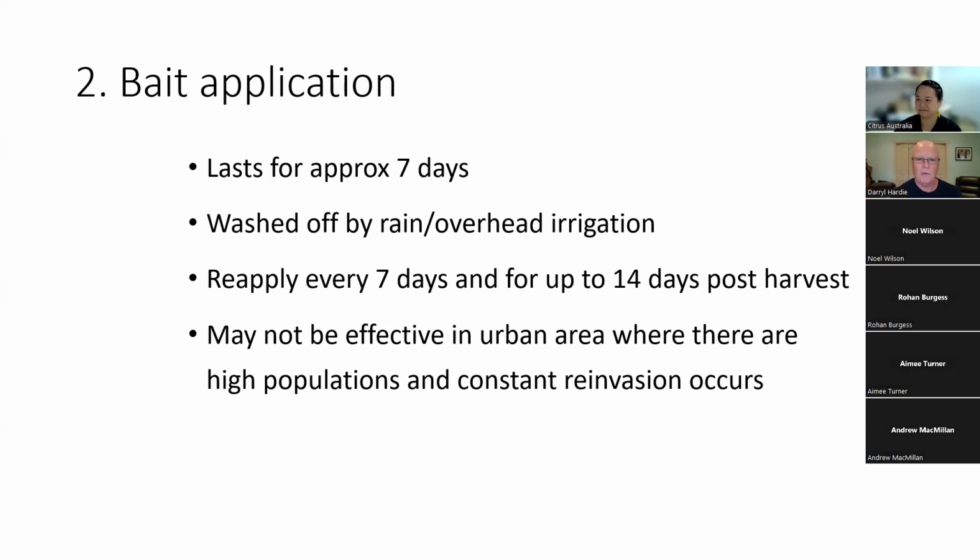Now, there's differences between medfly and Q-fly. I'm concentrating on these two fruit fly species. There's several hundred fruit fly species in Australia, but only 4 or 5 that actually attack domestic produce.